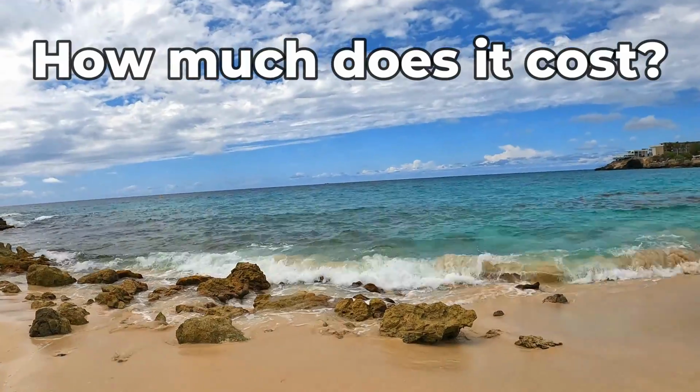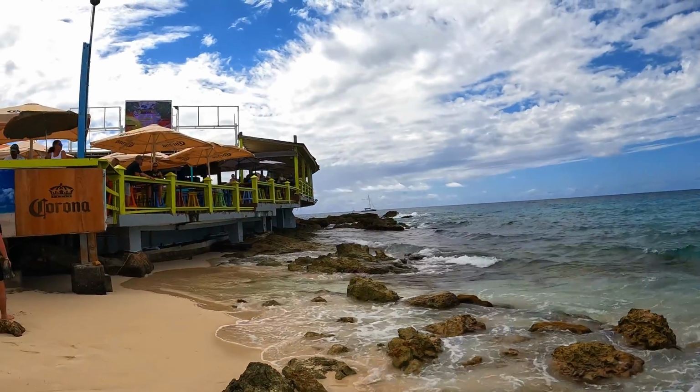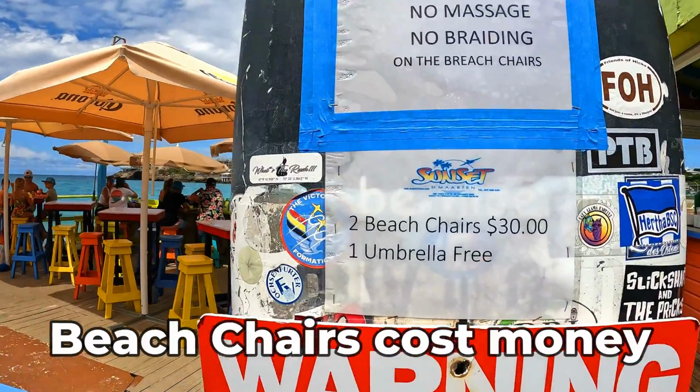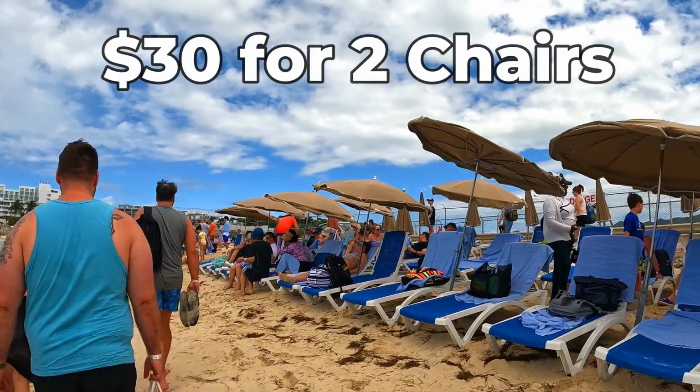How much does Maho Beach cost to get in? It's actually completely free. This is a really nice option compared to other beaches that you visit around cruise ports. However, if you want a beach chair, you do have to pay for these. The beach chairs cost $30 for 2 chairs.